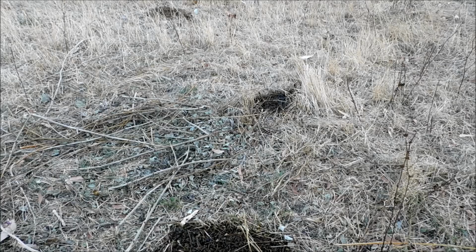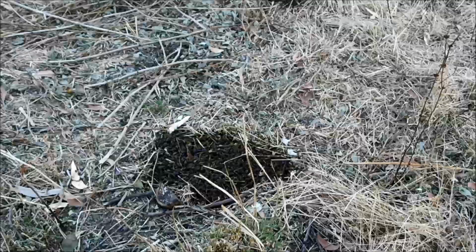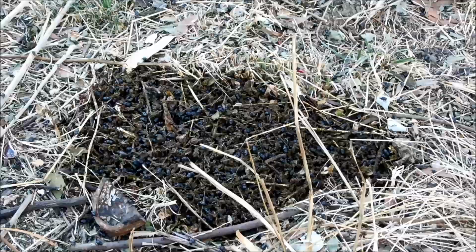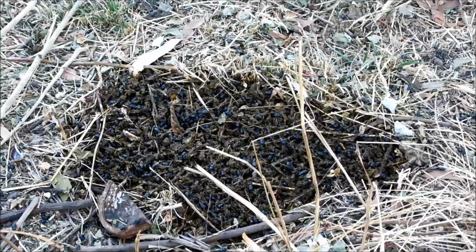Typical paddock. Could be anywhere. We're looking at some cowpats that have been laid today. Cattle. And what's heaving and crawling in amongst these freshly laid cowpats are dung beetles.